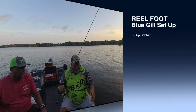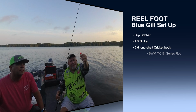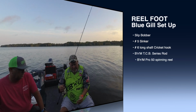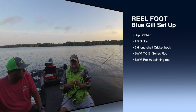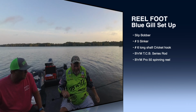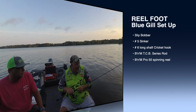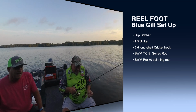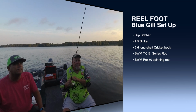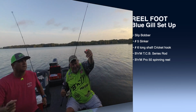Well, we're gonna be fishing with a slip bobber today. We got our stopper up here about 2 foot deep. Got a number 5 sinker, a number 6 cricket hook with a cricket on it. We're using this TCB series B&M rod and the little Pro 50 reel, and that adds up to a deadly combination. And how deep are we setting that slip bobber? About 2 foot deep. We got it set up here with a little rubber stopper. Nice.